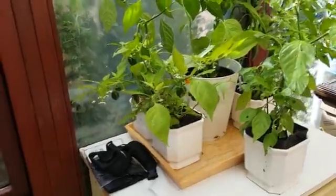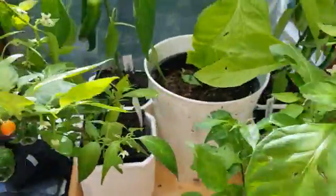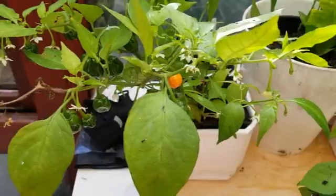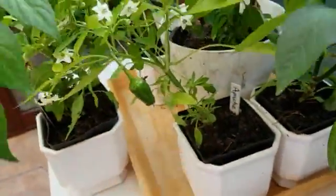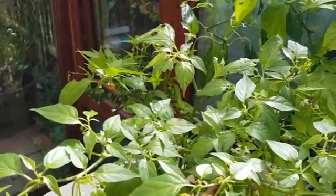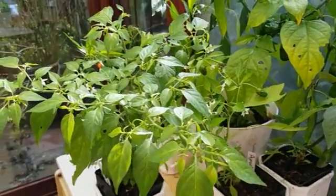So here are the 6 plants that I'm overwintering. We've got a Naga in the middle, 2 Apaches at the back there, a habanero there, habanero there, and an Apache there. So I shall let them carry on fruiting, see if they get any riper, and feed them, and then see what I have to do to get them to overwinter properly.